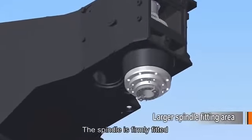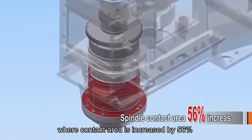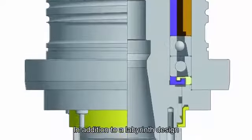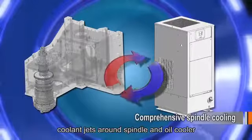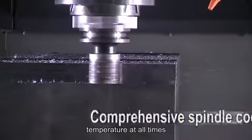The spindle is firmly fitted in the headstock, where the contact area is increased by 56% to further enhance cutting stability. In addition to a labyrinth design, the spindle is also equipped with air curtain, coolant jets around the spindle, and oil cooler. These enable the spindle to run at a constant temperature at all times.